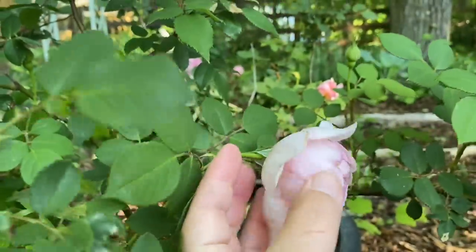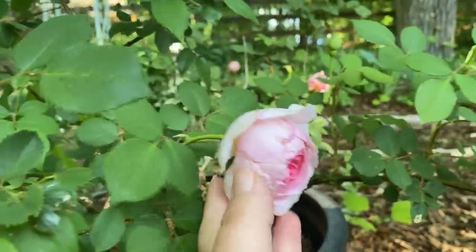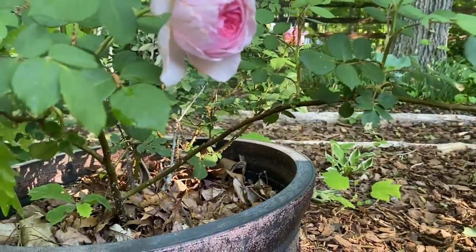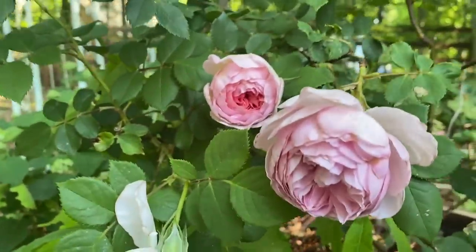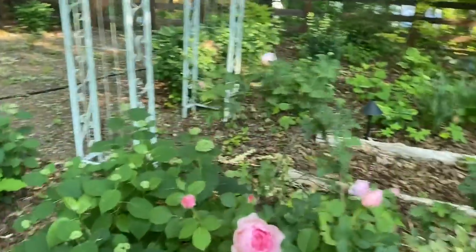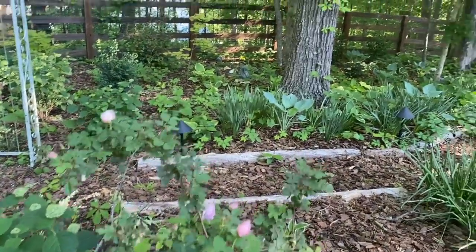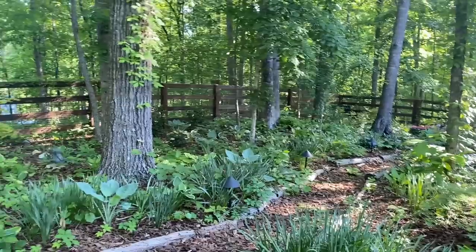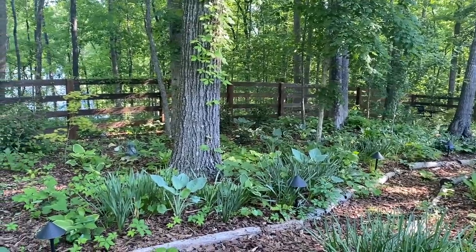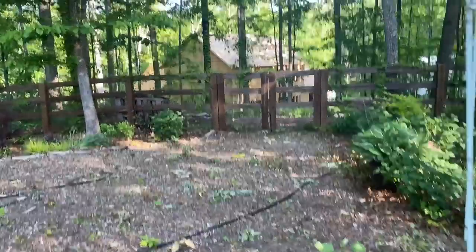I'm trying to think. What did I plant in here? I don't know, maybe Ancient Mariner. Does that look like Ancient Mariner to y'all? I can't remember. Oh, it's beautiful though. Still, it's not filling in nicely here, but the weeds are filling in just as nicely as the plants, unfortunately. But that's the name of the game.